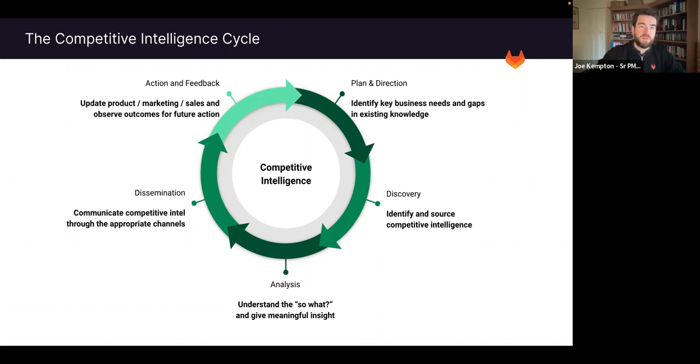And then finally, that needs to be turned into an action and feedback. So when people have that information, we then want to check and see, has that changed our capability to sell against a particular competitor? Have we got better outcomes as a result? Have we updated our product roadmap and our marketing? And then does that impact how prospects see us? And that's something we can track.